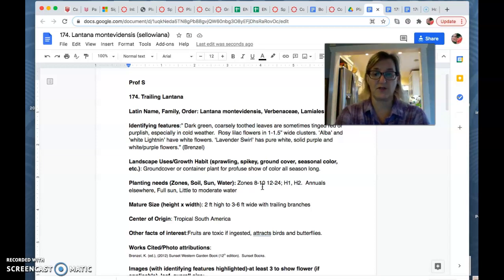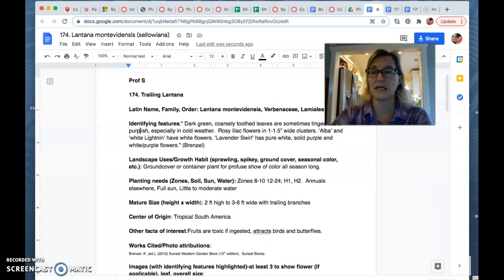It's from tropical South America. Toxic, don't eat the fruits. Maybe not ideal for an elementary school, right outside the kindergarten play area, but there is a fence. It has trailing branches and is very attractive to birds and butterflies. Lantana montevidensis.